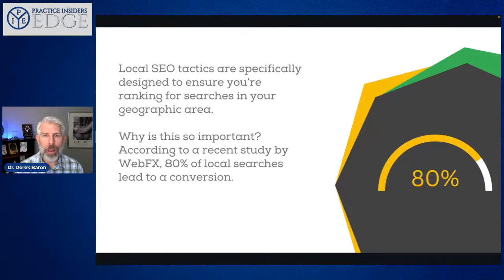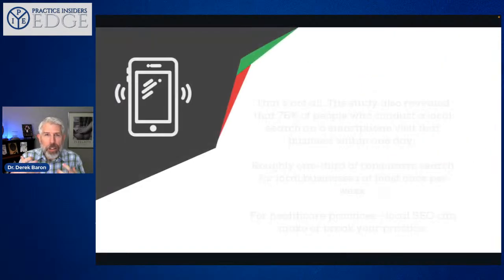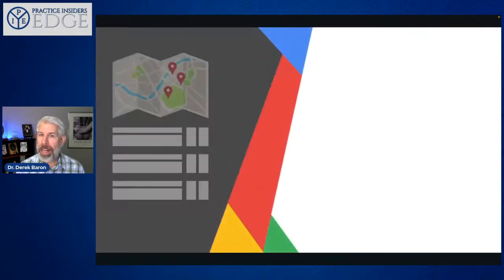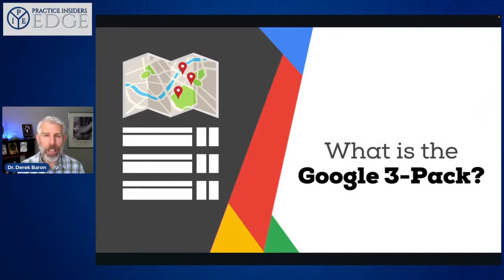Now, why is this so important? According to a recent study by WebFX, 80% of local searches lead to a conversion. What that means is they're searching for something that they want right now. I need you to be positioned in that place. And that's not all. The study also revealed that 76% of people who conduct a local search on a smartphone visit that business within 1 day. Roughly 1/3 of consumers search for local businesses at least once per week. For healthcare practices, local SEO can make or break your practice. Why not head into the new year with great ways in which you can do that?